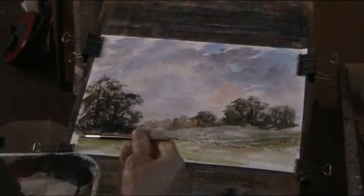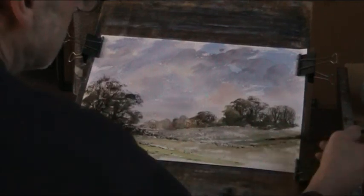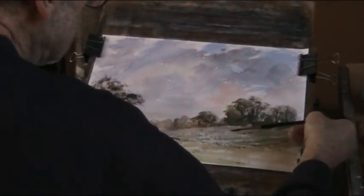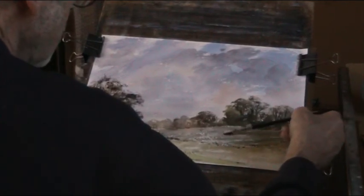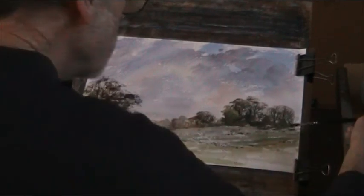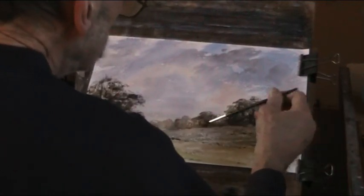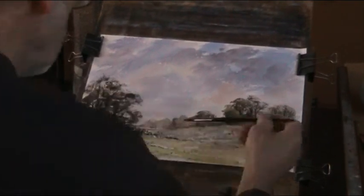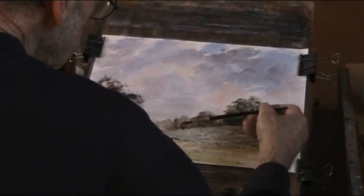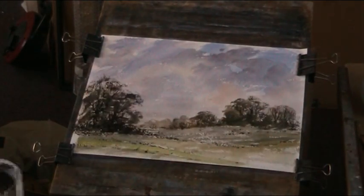You do this how you like, this is just how I've evolved. Brushy stuff. It's just a walk in the country, isn't it? A good bit of dark in there. And a bit of texture in here. Just use a bit of weak sienna in there, just detail. We'll just texture. We'll just try and make an interesting landscape of it.